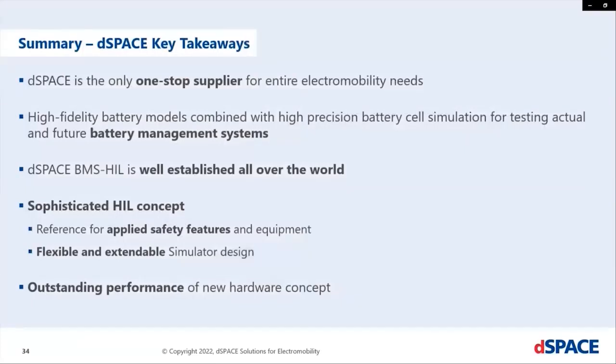Hopefully, I was able to point out some key points when it comes to solutions for our BMS testing. As I mentioned earlier, we're providing a sophisticated HIL concept using a flexible and extendable simulator design, which has integrated safety features. Our new cell simulation hardware is providing outstanding performance in voltage and current range and accuracy for up to 1500 volts. And of course, our integrated ASM models build the simulation backbone for a complete BMS test system. And now let's take a look at the live demo.